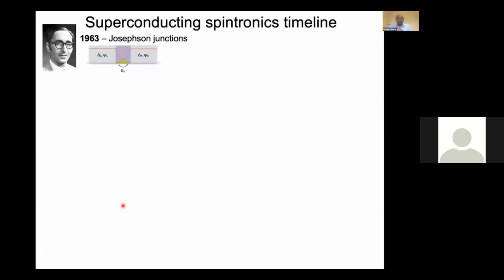Superconducting spintronics, in fact, started with the idea of Josephson junctions, first given by Professor Brian Josephson from Cambridge. The idea is that if we connect two superconductors with a barrier, and that barrier can be an insulator, through this insulating barrier we can tunnel the superconducting particles from one side to the other. In this way, we can develop a junction, and the transport properties of this junction depend on the phase difference of these two superconductors.